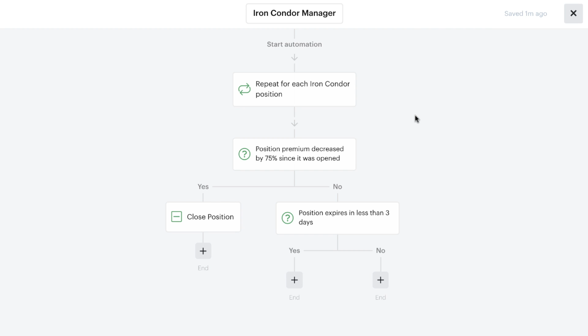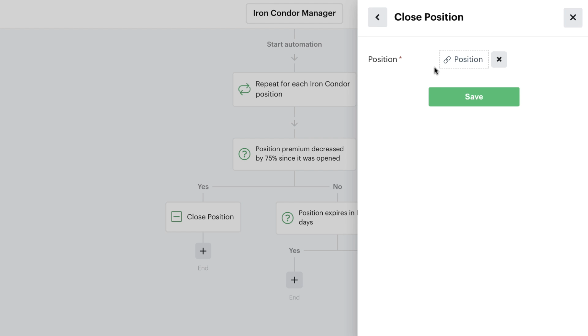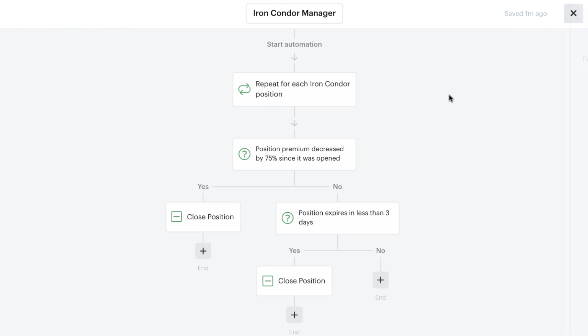Every time that you have an iron condor position and you use this monitor automation, it's going to loop through every single iron condor in your account. First, check and see if you have a 75% profit. And if you do, simply close the position. But if you don't have a 75% profit, it's going to check and see if the position expires in less than 3 days. And this is where the magic of automation really can be shown, where now you can start to add the action to close the position if it expires in less than 3 days, essentially automatically closing the position once you get into the last couple of days of expiration.